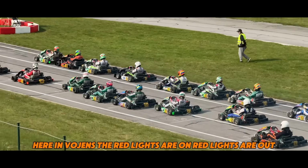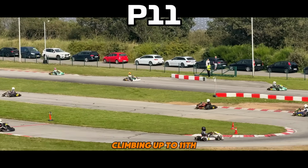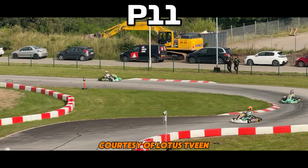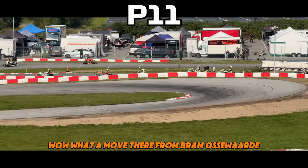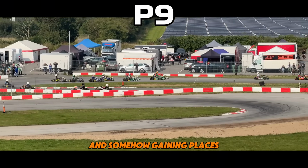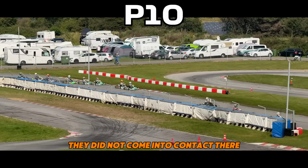The red lights are on, red lights are out, we're underway in racing. Not a bad first lap from Ossewaarde there, climbing up to 11th. And now he's got pressure from behind, courtesy of Lotus 2. Wow, what a move there from Bram Ossewaarde, threading the eye of the needle, diving down the middle of two karts and somehow gaining places. I have absolutely no idea how they did not come into contact there.